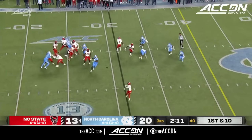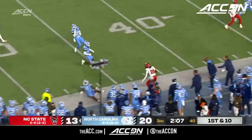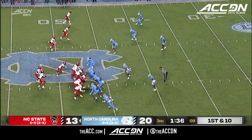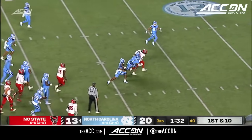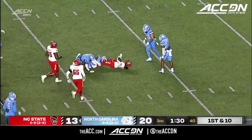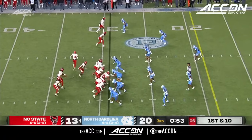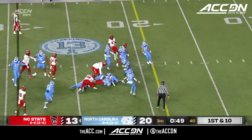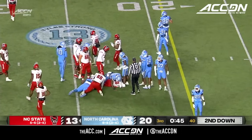Bailey to throw. Out of the backfield, it's Smothers. Big gain here inside of North Carolina territory. Now Smothers on the ground. A lot of room to run up the middle. Inside the 30. That's Concepcion in motion to the top of your screen. They're going to keep it on the ground to Smothers. Lowers his shoulder, picks up another good gain. That's about 6 yards on first down.